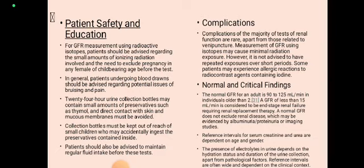Complications of the majority of tests of renal function are rare. Apart from those related to venipuncture, measurement of GFR using isotopes may cause minimal radiation exposure. However, it is not advised to have repeated exposures over short periods. Some patients may experience allergic reaction to radio contrast agent containing iodine. So there are not many complications. It is mostly a safe test.